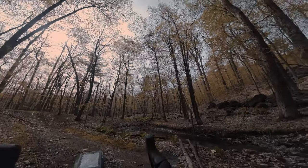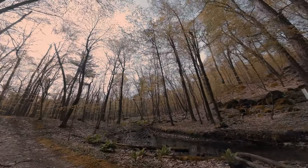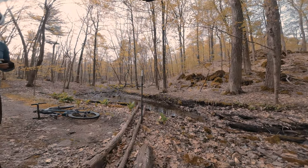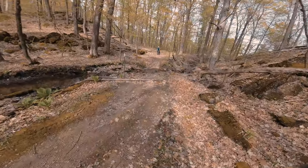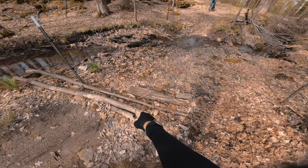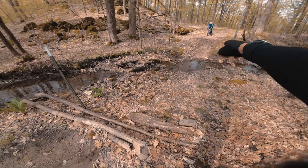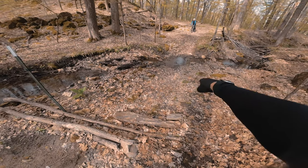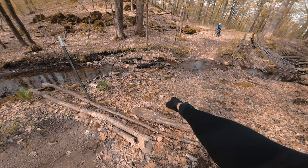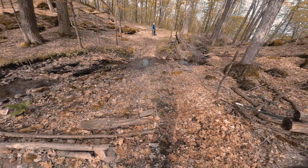Should we move this out of the way? I actually think it could be doable. Yeah, this metal stuff definitely doesn't belong there. The thing I'm concerned with is, in order to avoid this, I have to go over the rocks there. Unless you think you can make a tight turn here, like if you come down straight almost like you're going into these logs, but turn around them quickly at the end. I don't know if you can do that.